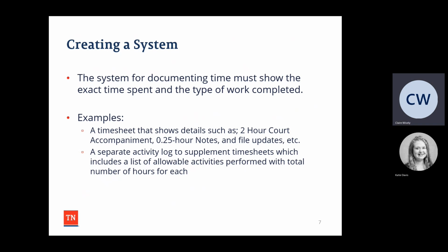Another way to do it is keep your timesheet separate and then have a separate activity log to supplement the timesheet, which includes a list of allowable activities performed. So what they worked on for that day, they can use summaries of the type of activities, and then they'll have a total number of hours for each. So this is kind of the same as above, 2 hours on court accompaniment, et cetera.